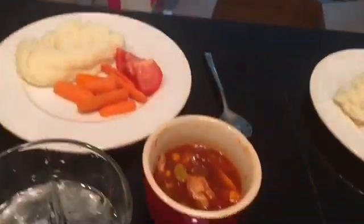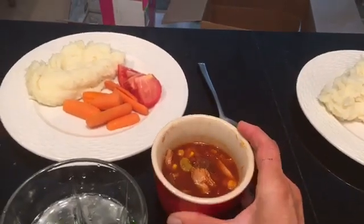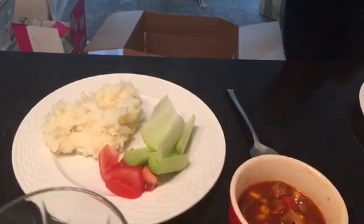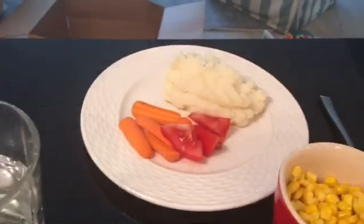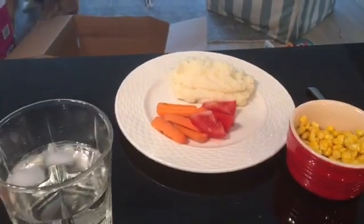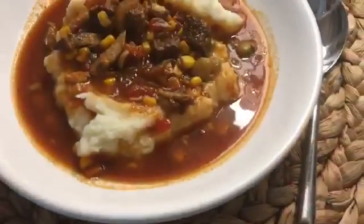Anyways, the girls are going to eat first, and then I'll show you Jen and I. So Mackenzie and Avery are going to have some of the Brunswick stew with the mashed potatoes, and they got carrots and tomato. Mackenzie has celery instead of carrots. And then Rylan, she's not a huge meat eater, so she's having some buttered corn and some mashed potatoes and some veggies. So that's the girls, and I'll call them down in a minute to come eat. It's cooling. And here is Jen and I's plate.